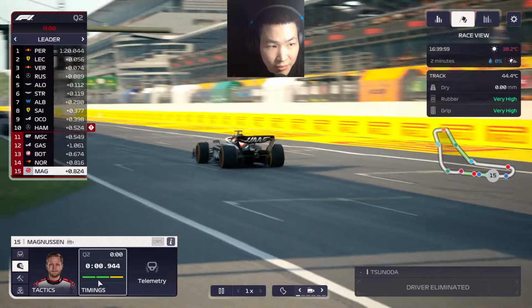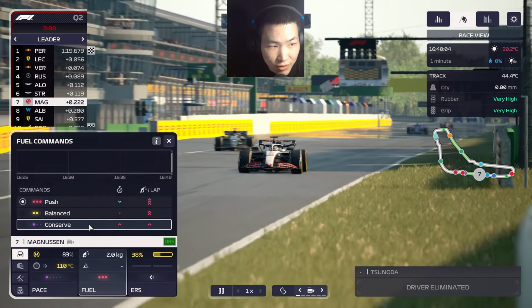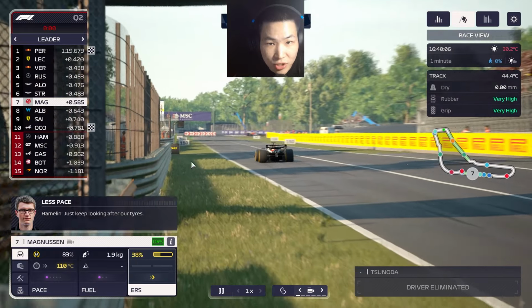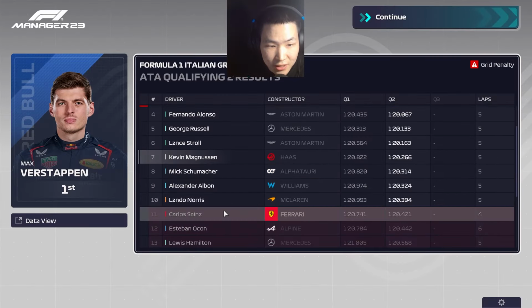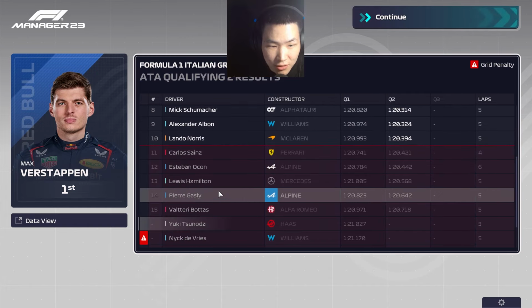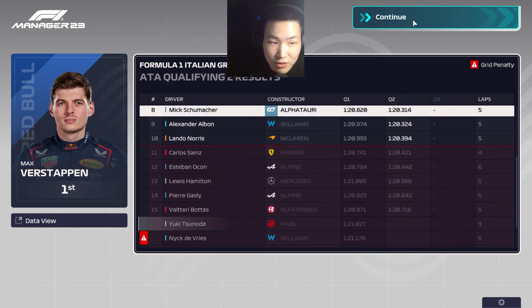Okay, this is it. K-Mag improving on 2 sectors and a yellow sector 3 brings him up to P7 right now. P7, checkered flag, falls on the track. Nice, that was solid. P7 for Kevin Magnussen with Sainz, Ocon, Hamilton, Gasly, and Bottas out. Ooh, that's some big names out in Q2.